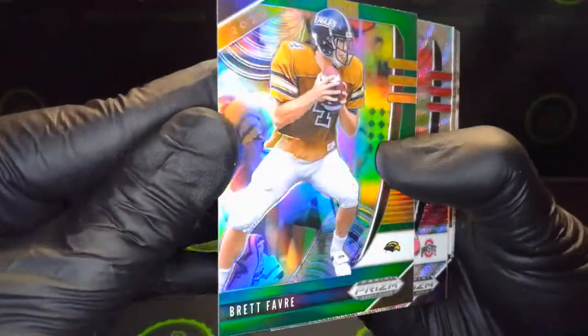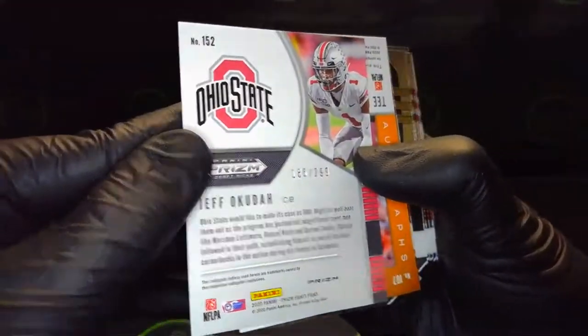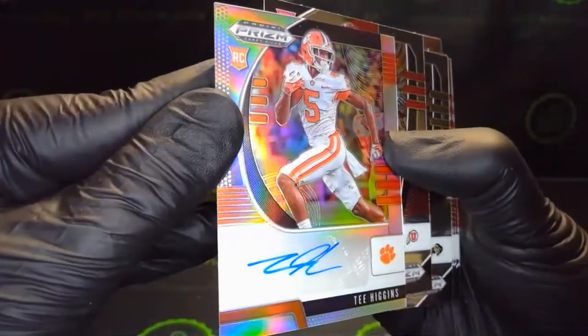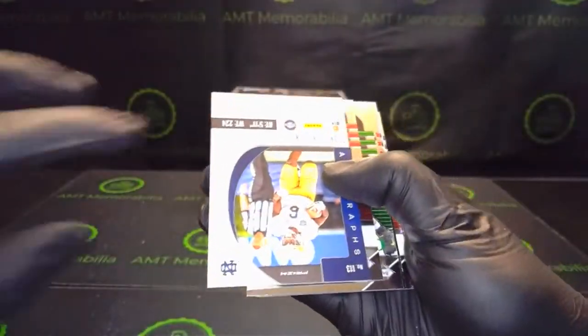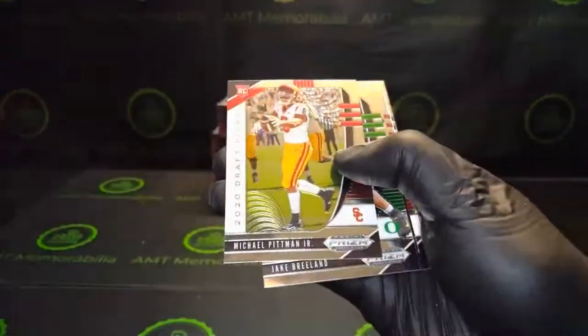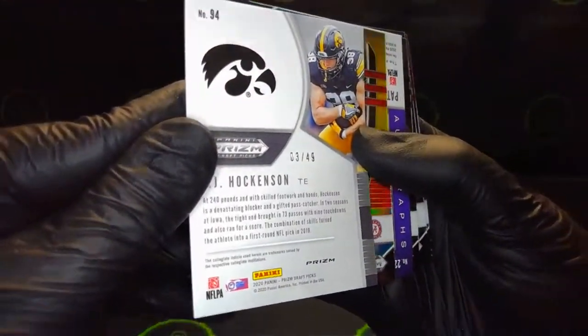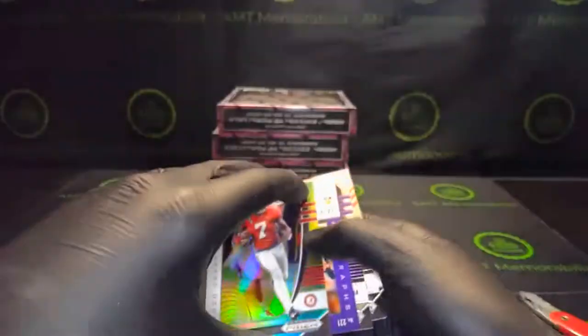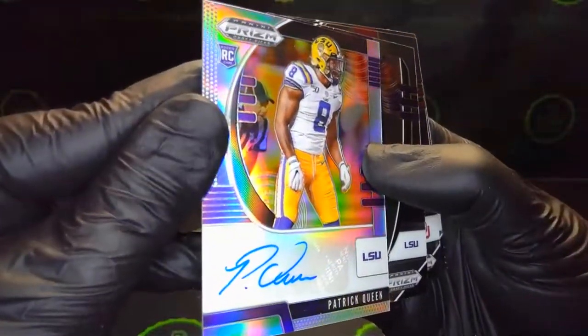Brett Favre. Jeff Okuda, 186 out of 299. T. Higgins, silver auto. Patrick Mahomes, 84 out of 99. Jake Fromm, green, not numbered. Tony Jones Jr., silver autograph. TJ Hockenson, 3 out of 49. Trayvon Diggs, 71 out of 249. Silver autograph, Patrick Queen.